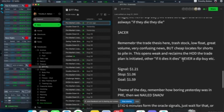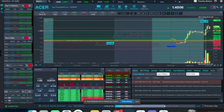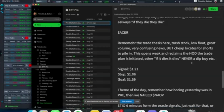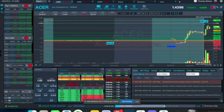Ticker, number one. Thesis, number two. Entry, 1.21. When did ACER hit 1.21? It hit it at, I can't believe that, 9:42 a.m. Oh, can't believe that. Never seen anything like that. Hence the sarcasm. Next, we have a stop at 1.06, basically VWAP, and then the goal was 1.59. So far today, it's gone to 1.63. So, back-to-back days, one trade idea, all laid out.